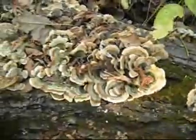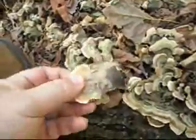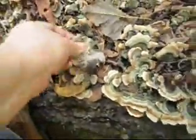I don't know what kind of fungus this is, but I'm kind of interested to see if it'll take a spark and hold an ember.